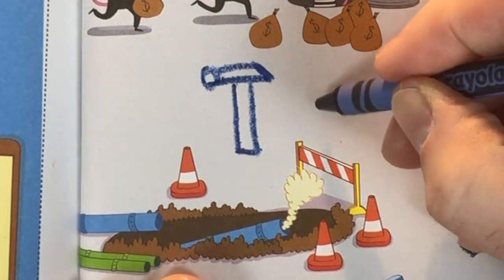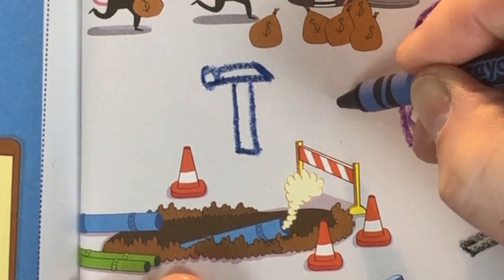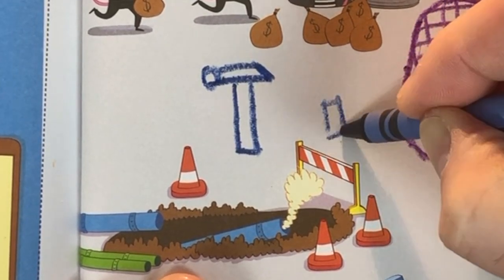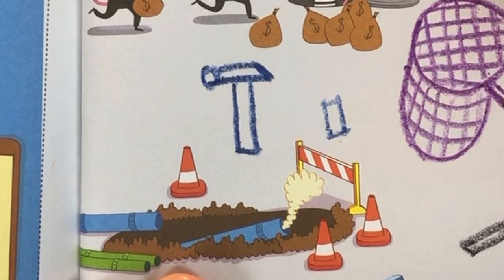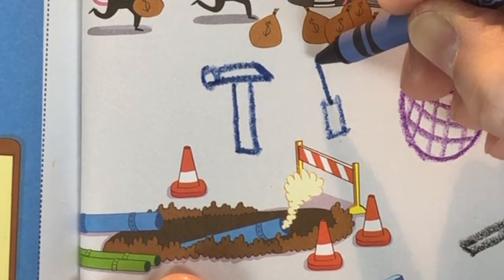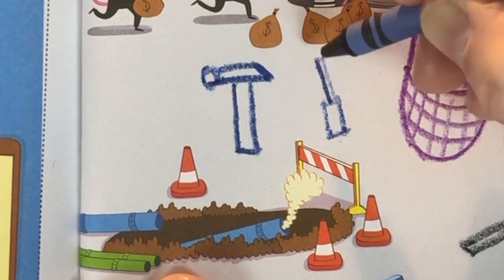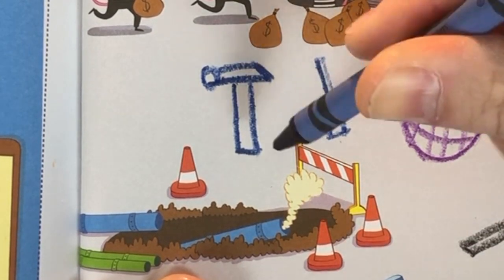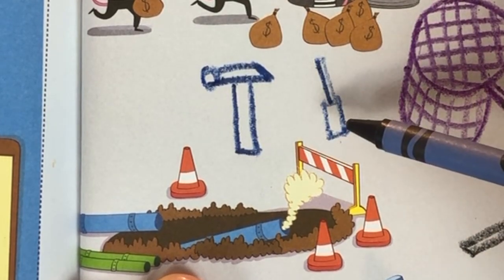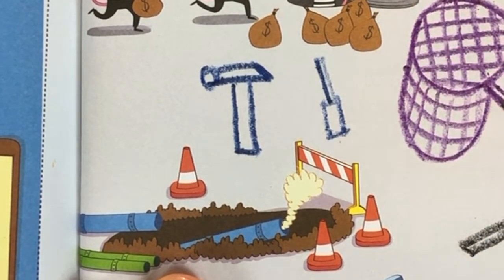Here's another tool. I'm going to draw a little cylinder or a little rectangle. Let's try that. Line, line, top and bottom. Got to connect it. And then the screwdriver is going to be long, like that. I can make a little screwdriver just like that. And that screwdriver, you can help fix the pipe. So you have a hammer, a screwdriver. Oh, what about a wrench? Maybe we can draw a wrench.